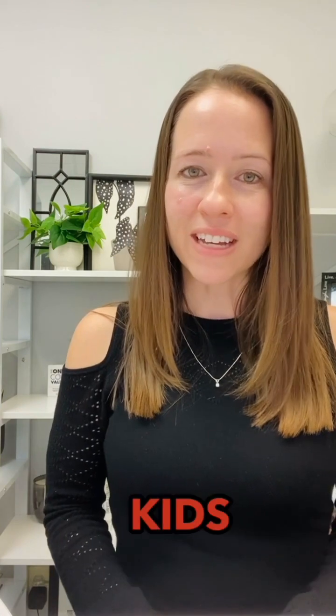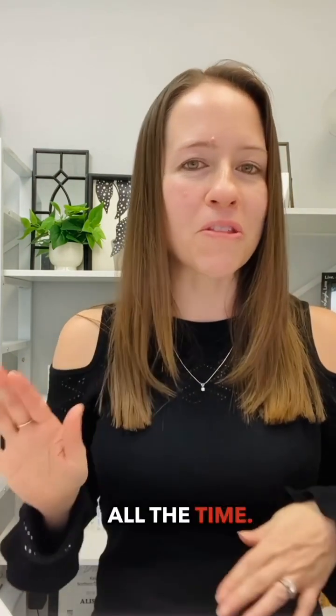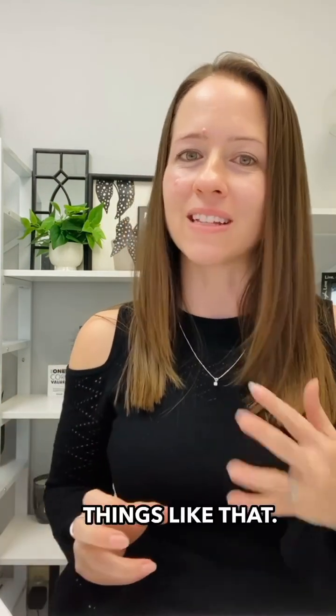Two, I have kids, and if you have kids, they come home with treasures all the time. So the rooms are packed full of treasures. And every week at school, they come home with a packet of about a pound of paper of different arts and different things like that.